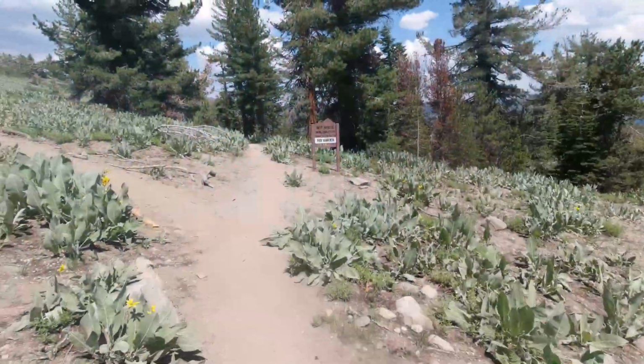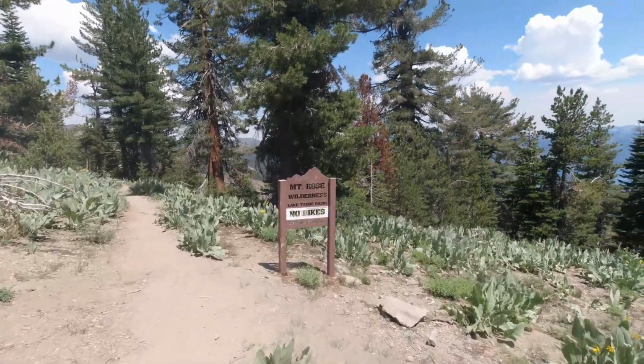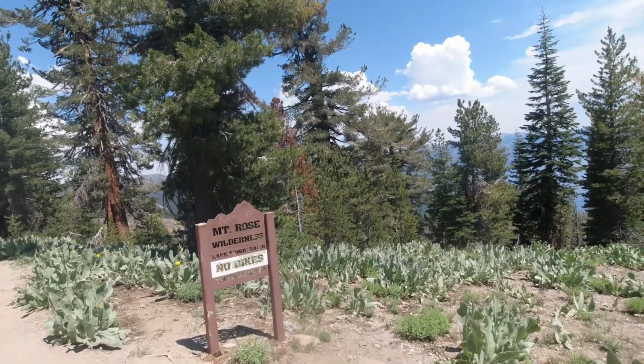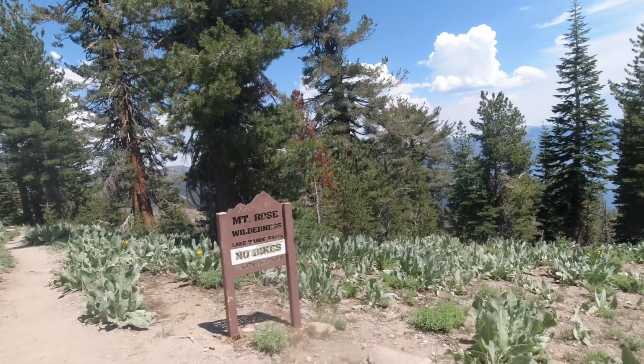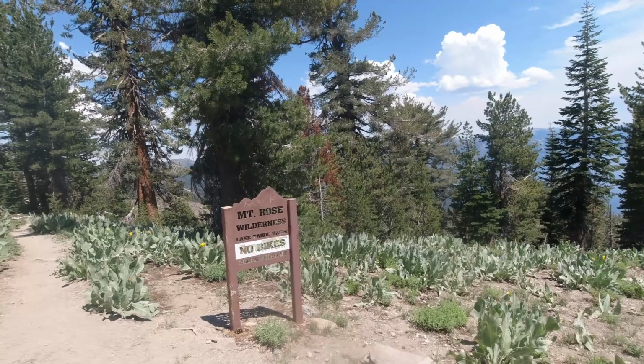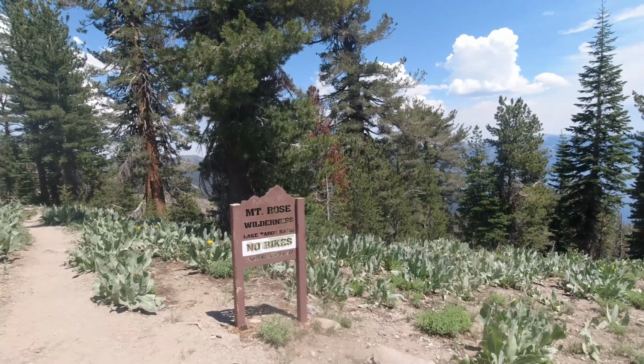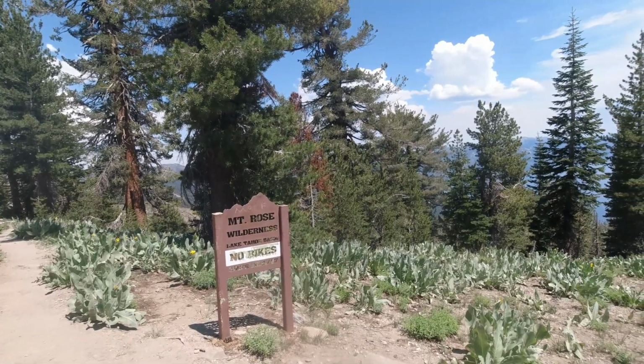Onward. All right, and we have arrived at the Mount Rose Wilderness, which means we won't have to dodge any more mountain bikes. The mountain bikers have been very friendly, but it's just one more thing to look out for on the trail. And now, that's one more thing we don't have to look out for on the trail.